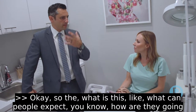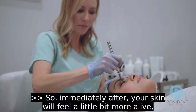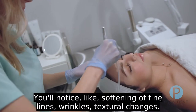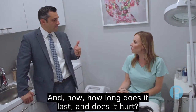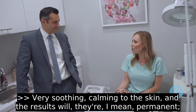So what can people expect? How are they going to feel after they do this procedure? So immediately after, your skin will feel a little bit more alive, more rejuvenated, rehydrated. You'll notice softening of fine lines, wrinkles, textural changes. And it's an immediate result too, which is really nice. Awesome. And does it hurt? Not at all. It's very relaxing, very soothing, calming to the skin.